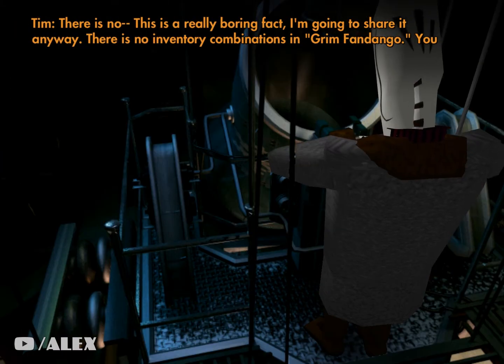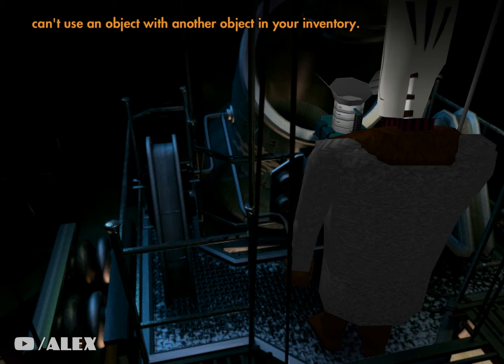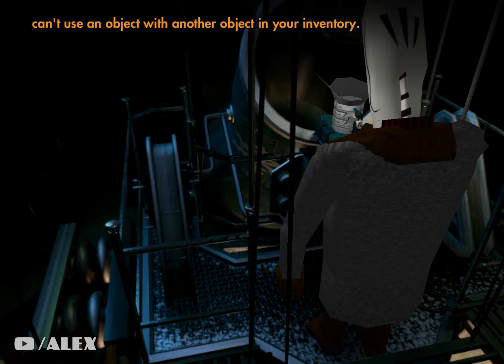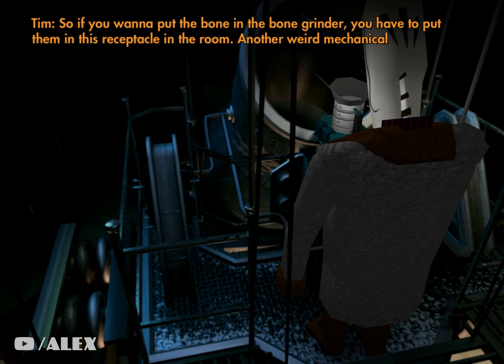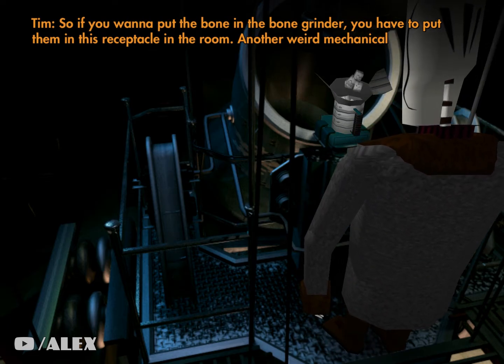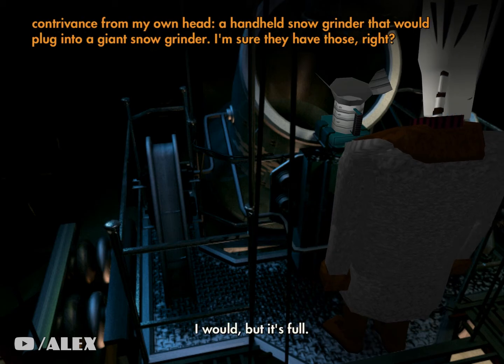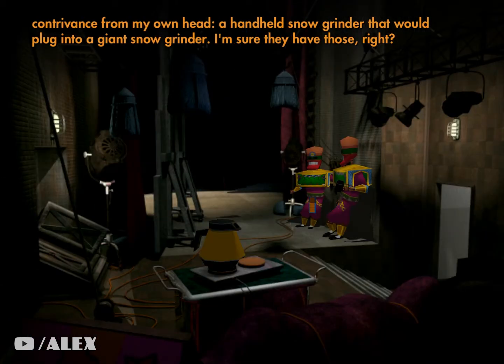This is a really boring fact, I'm going to share it anyway. There's no inventory combination in Grim Fandango. You can't use an object with another object in your inventory. Oh, that's right. So if you want to put the bone in the bone grinder, you have to put them in this receptacle in the room. Another weird mechanical contrivance from my own head: a handheld snow grinder that would plug into a giant snow grinder. I'm sure they have those, right?